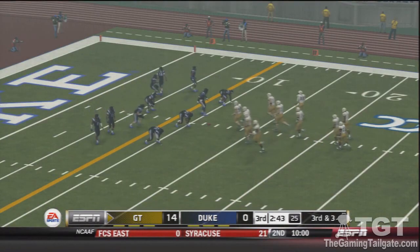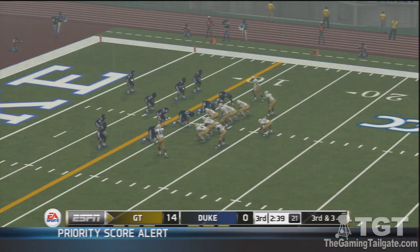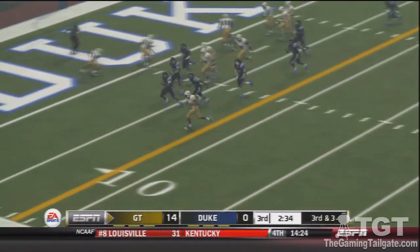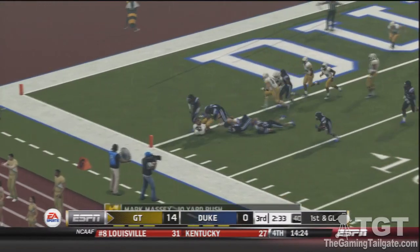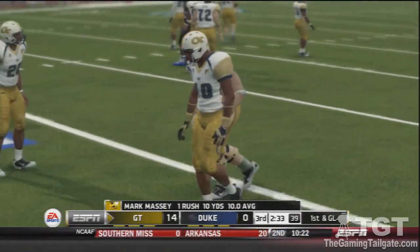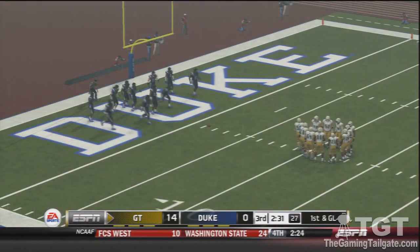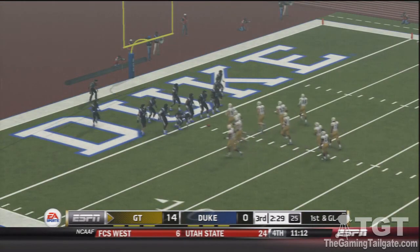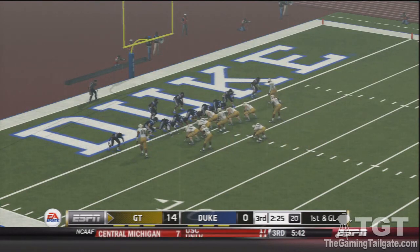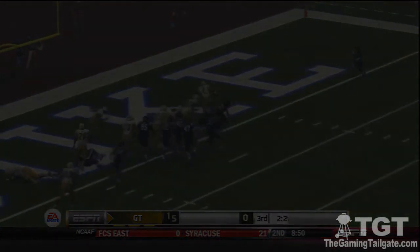Where's 52? Mike 52. He laterals the ball. And that sets them up with a first and goal. That's good for a gain of 10 yards. That makes it first and goal. First and goal from the 1, looking to punch this one in. They put everyone up on the line. Touchdown, Tech.